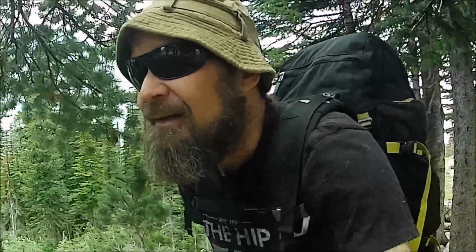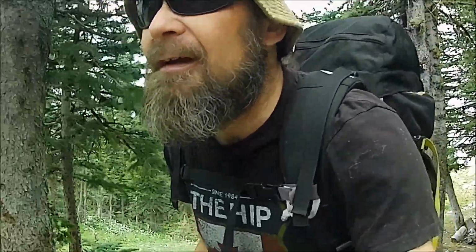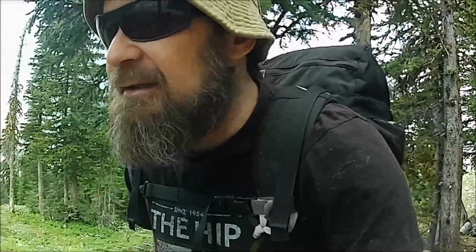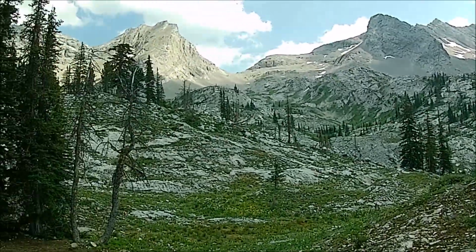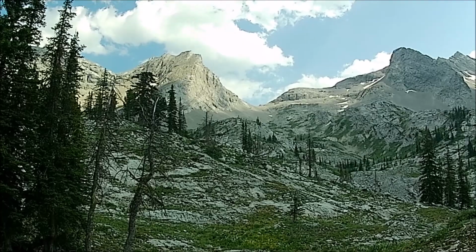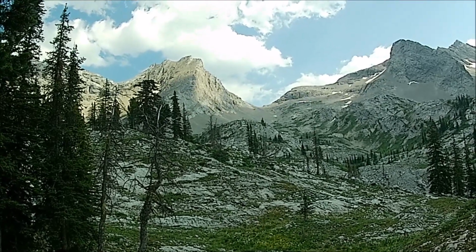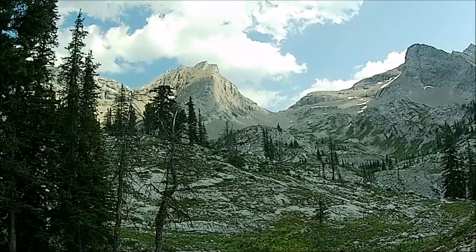So, first part of the objective, made it to the tree line. Feel pretty good, so we're gonna keep going. Next objective, biggie: we gotta get up into that high pass col there and then stay to the left around that peak.